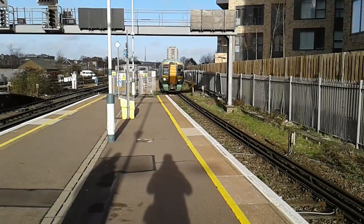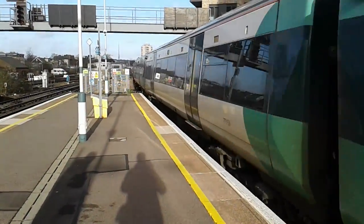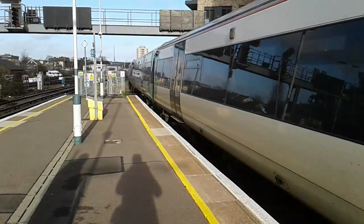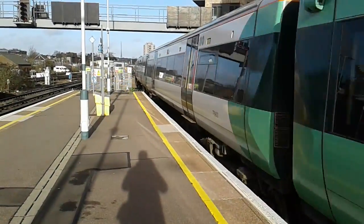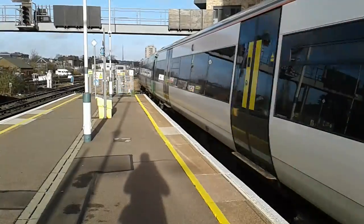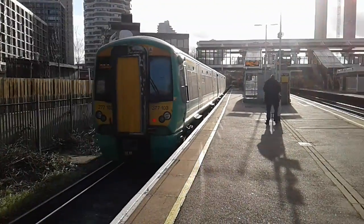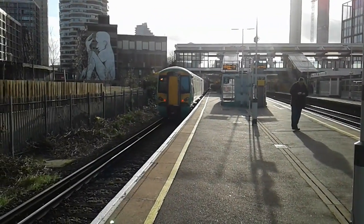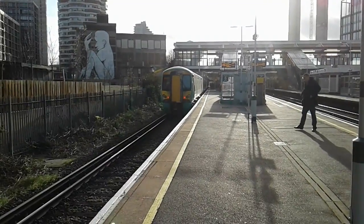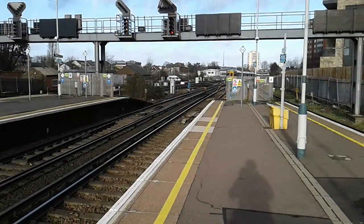Okay, the next train to arrive is the 12:40 Southern service to East Croydon, worked by 377153. That's a thumbs up from the driver there, thank you kindly. Alright, mate. And on the rear of this is going to be, well, it's a 377 if you haven't guessed, 377103. And there's another 377 in the far distance, so I should get the times for you when that one goes. No, it is stopping, excellent, so I'll get the numbers and everything else for you when it leaves.